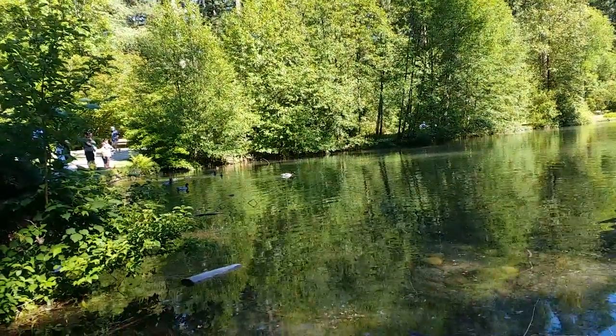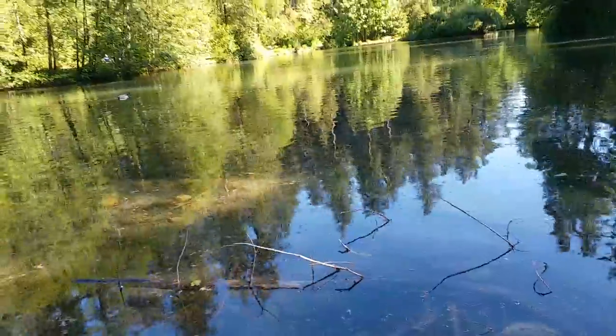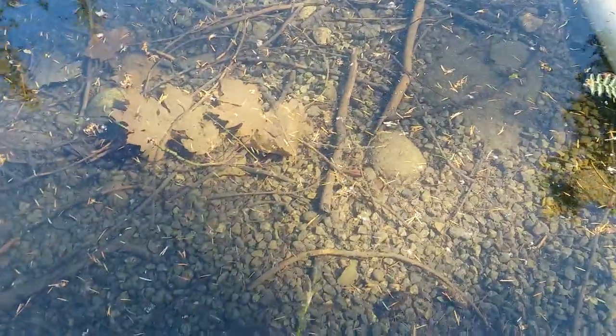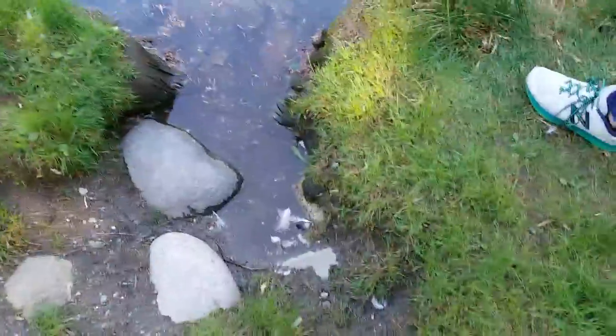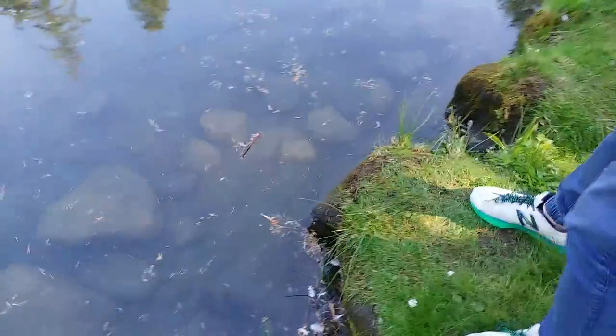Some ducks over there. But in the farther area, there's probably going to be bigger fish. Obviously, because what type of big fish would live in this shallow area? Oh, looks like there's some feathers. Oh, here they are. Oh, hey, there's more fish right there. The camera's not sure if it's really getting all the action. Oh, there's some fish right there.